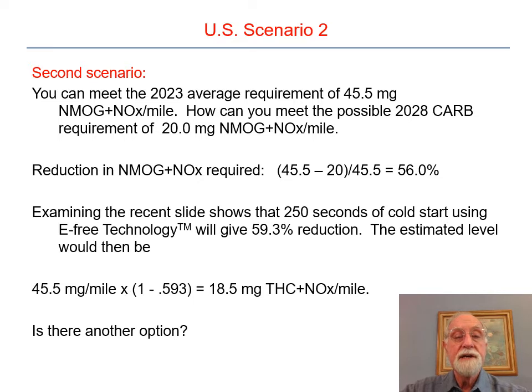There's a second scenario. You can meet the 2023 average of 45.5, but now you'd like to be able to meet the possible 2028 CARB requirement of 20 milligrams NMOG plus NOx per mile. This requires a reduction of 56%. Examining the recent slide shows that 250 seconds of cold start using E-free technology will give a 59.3% reduction. The estimated level would then be 18.5 milligrams per mile.